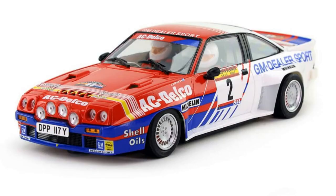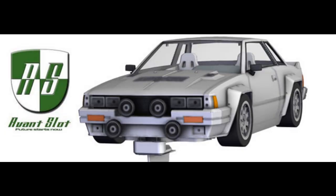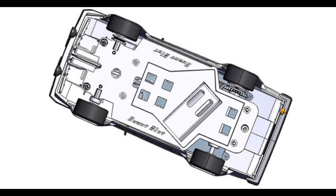Anyway, some nice new liveries on the Mantas, particularly a Jimmy McCree one, but I've already got at least 2 Mantas. Andrew's Heat for Hire one, and another one that I can't remember. It may be Marlborough. Anyway, so I don't think I'll buy another one, but interesting and definitely on the will probably purchase list is the Avant Slot Nissan 240 Group B car. I like the look of that one. I don't think I'll buy it. So hang on, sorry, who is it who's making it? Avant Slot? Yeah, probably not. I don't like their pod.